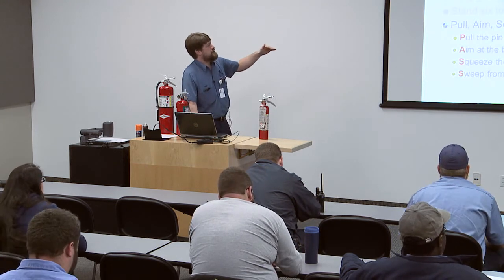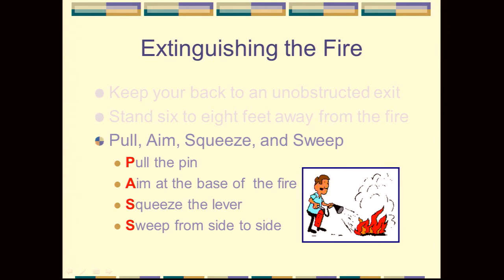Pull, aim, squeeze, and sweep. You pull a pin. This is your PASS. So you have RACE, rescue, alert, confine, and extinguish. And then you have PASS, pull, aim, squeeze, and sweep. You pull a pin. You aim at the base of the fire. You squeeze the lever, and you sweep side to side, side to side, and just keep walking up on it as it extinguishes, side to side, side to side.